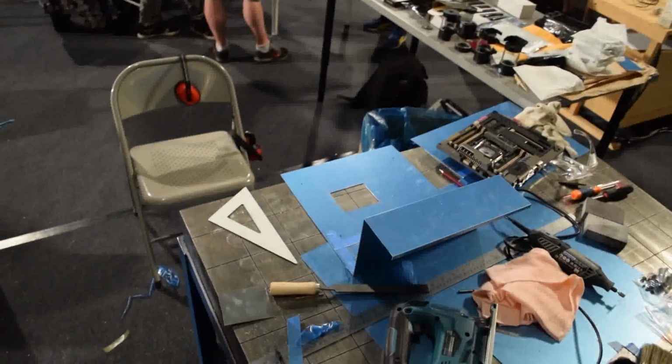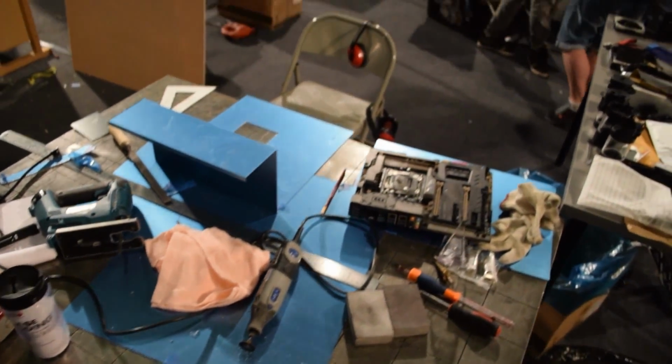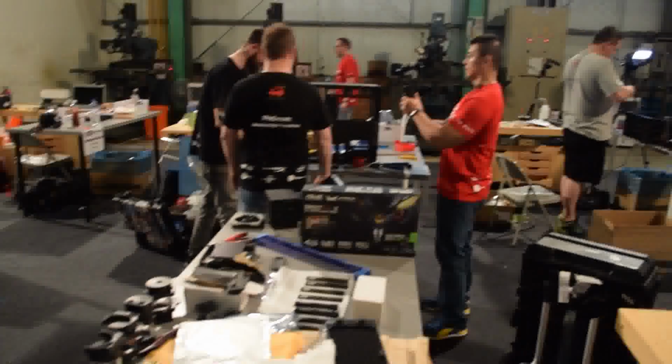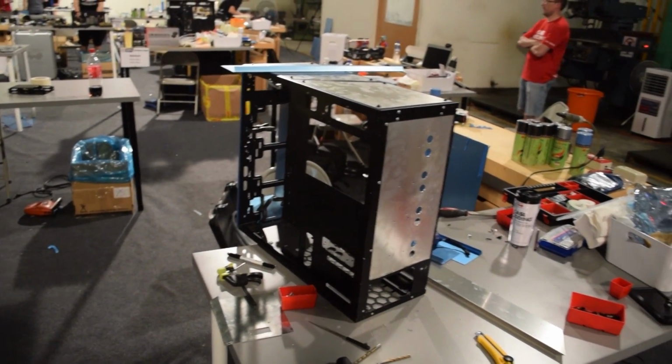But again, this is good. You can see these guys are working on 2 different aspects of it, getting a lot of it done. It's the only way you're going to be able to do it, is teamwork like that. So this is Team MBF.